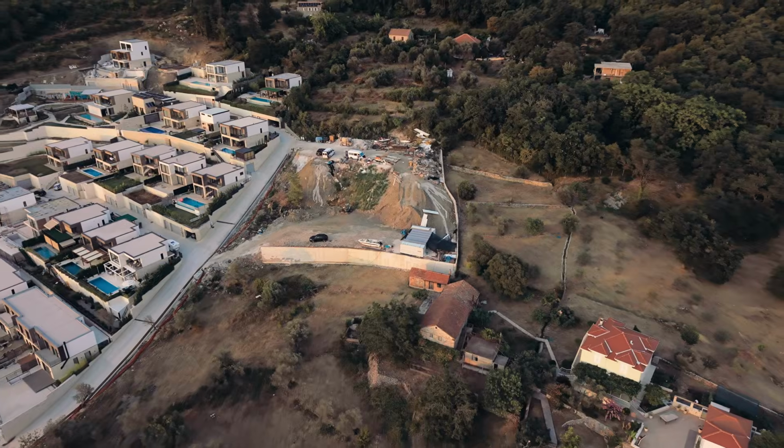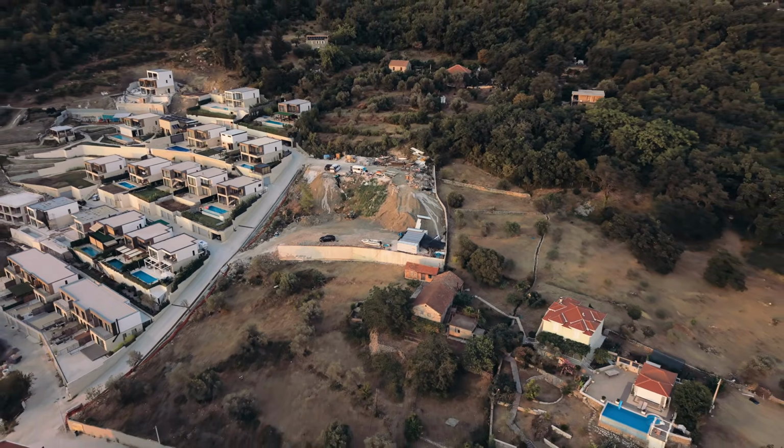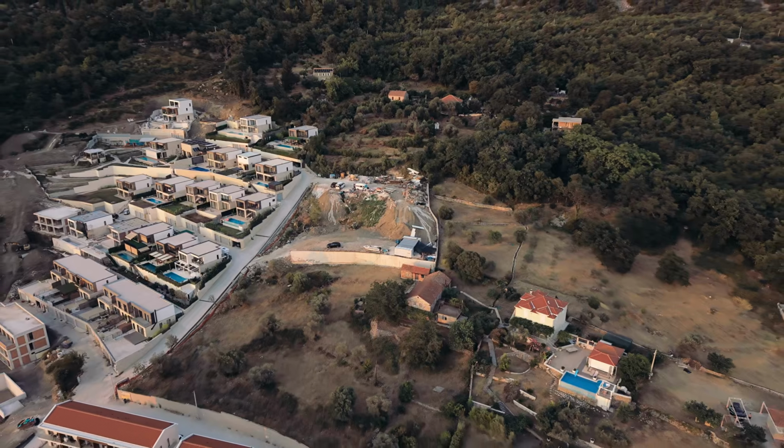So that leads me on to the next question. What's going on with the next phase? We're going to start the next phase right here. It's connected with the same road, same roadway, same aspects as this. Beautiful view, a little bit different land plots, a bit bigger than in this project.